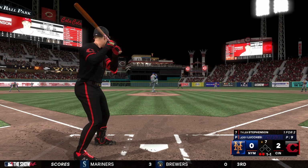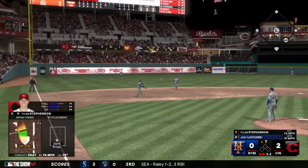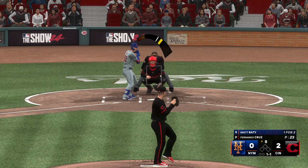Fastball, groove, right down the middle. Usually a lot of damage done with that pitch. A hard grounder, but he wanted to get that ball in the air, maybe drive it into the gap. Beatty to first. In it. Back here at Great American Ballpark, we're in the top of the 8th, and stepping in for New York, Brett Beatty.